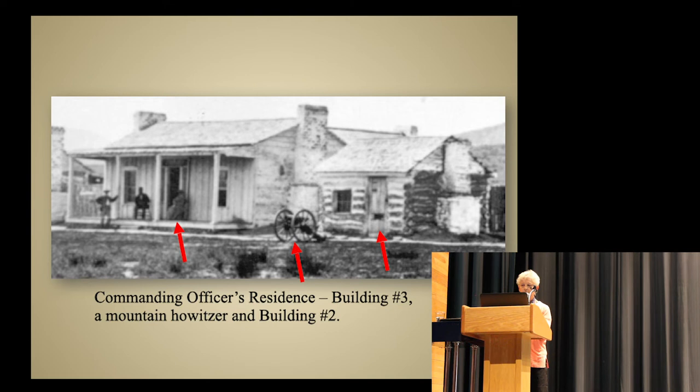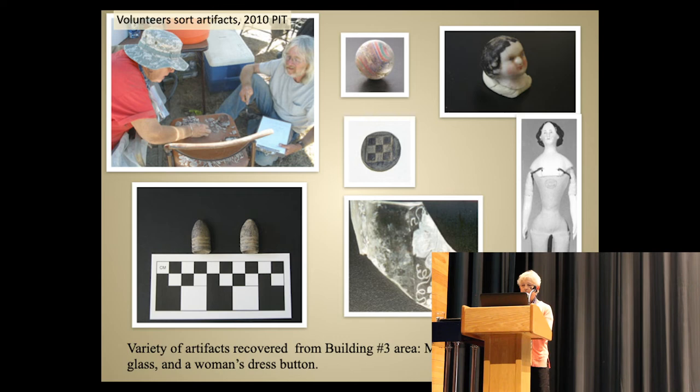And one other item to note in this photo is the woman sitting on the front porch. There's no record of a wife or family stationed at the fort at any time. The archaeological evidence of who lived in Building 3 includes toys, a marble and a porcelain doll's head, a variety of tablewares, bottles, etched glass stemware, and buttons that include several dress buttons from women's clothing.